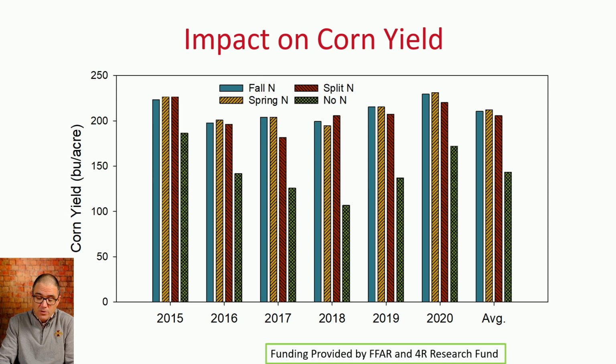Okay, so as we look at it, on average, no difference with nitrogen application, and in any of the individual years, only one of the 6 did we see a difference in corn yield with the different nitrogen management. And that was in 2017, where we saw a lower corn yield with the split N. Okay, so we applied that 40 pounds pre-plant, 95 in season.